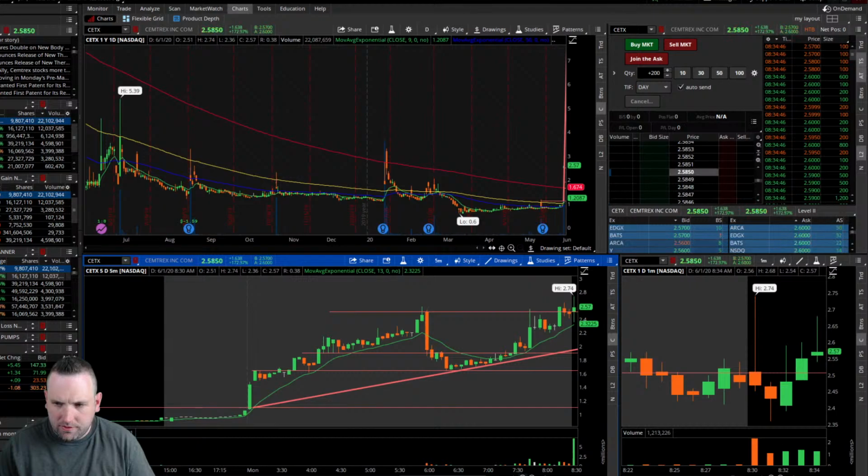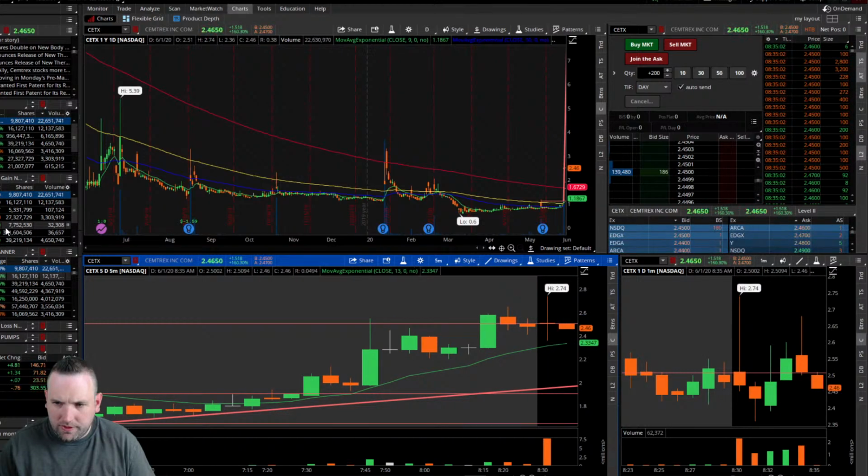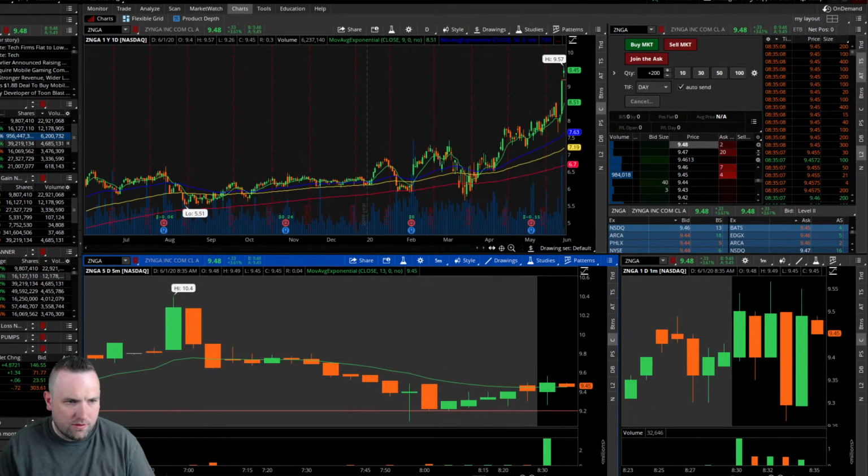CETX is trying to hold this up. It's 250 area support. Now it's starting to sell off a little bit. So let's see if I can get back down to $2.